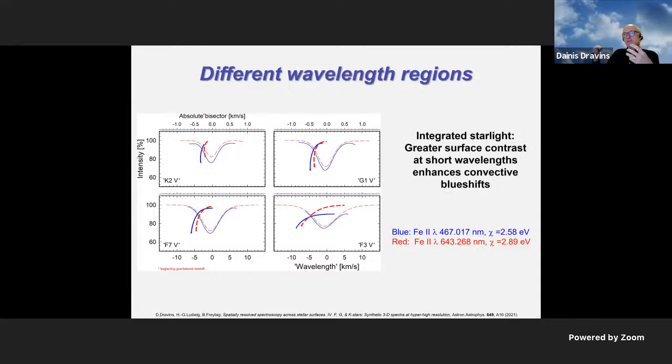And also then the statistical bias, the dominance of the blue shifted granule components, gets more pronounced in the shorter wavelengths, as seen here for pairs of lines of roughly similar strength in different stars of different temperature, where the blue bisector and the blue profile is for a line at the shorter wavelength regions, 4, 6, or 7 hundred nanometers, and the red ones are somewhere in the redder ones. So this is a sort of understandable pattern.